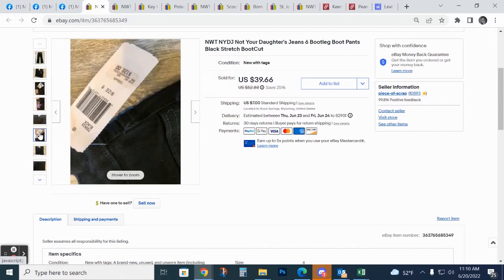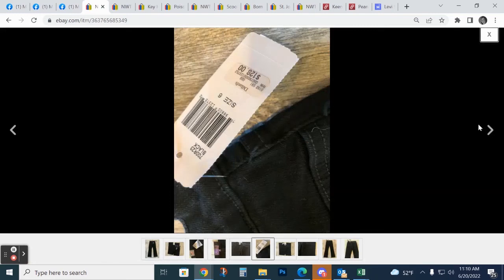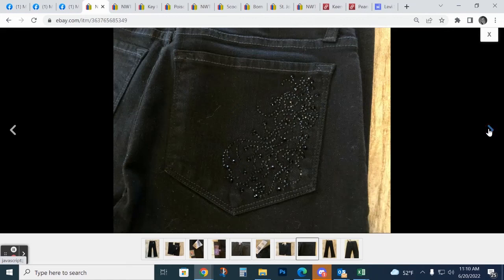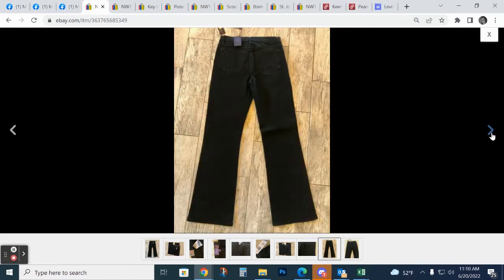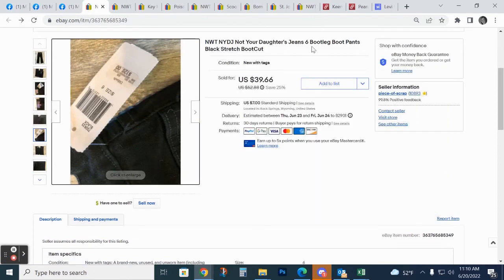My Goodwill does sell new with tag items. As you can see here, the retail price is $128, but they had these priced regularly at $4.25, so I went ahead and picked them up. I will pick up almost anything new with tags at my Goodwill as long as it's not priced higher.